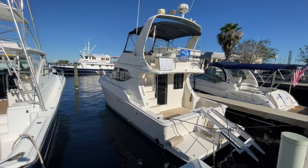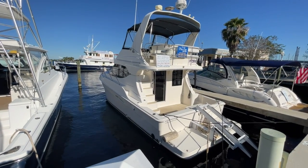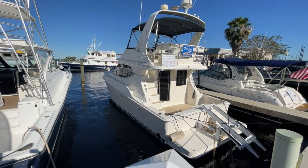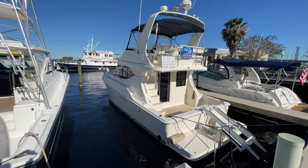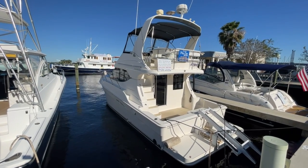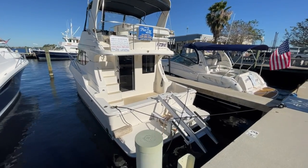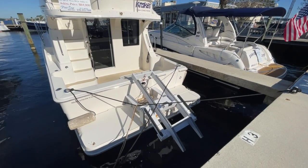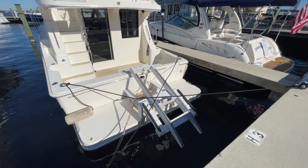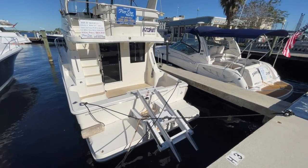Let's take a look. So this Silverton 34 convertible, her name is Kraken, and she was just recently in the 2021 Fort Myers Boat Show here in Florida. You can see she has an upper bridge, swim platform, something you don't see every day. This is a custom sled for a dinghy. Instead of having dinghy davits, there's a sled, and it pulls the dinghy right on up. So pretty neat.